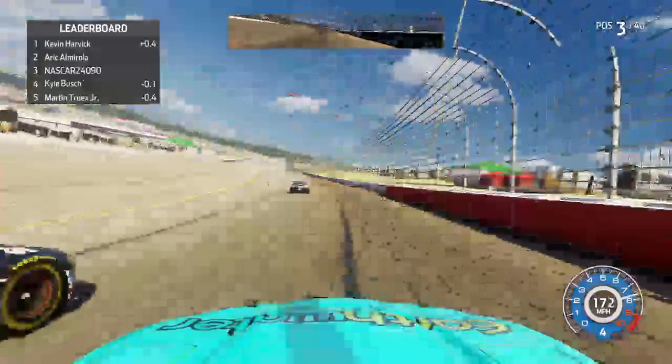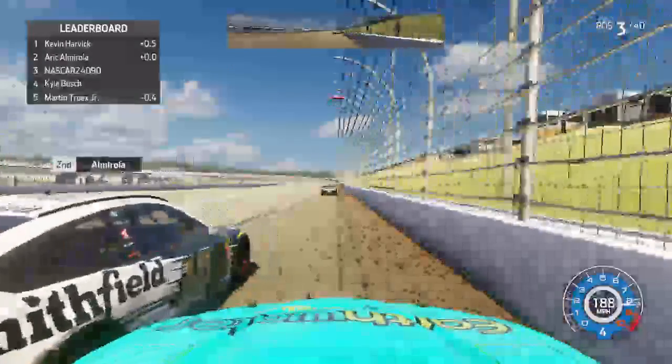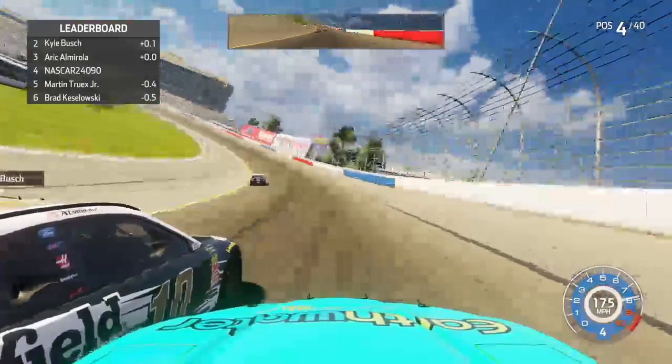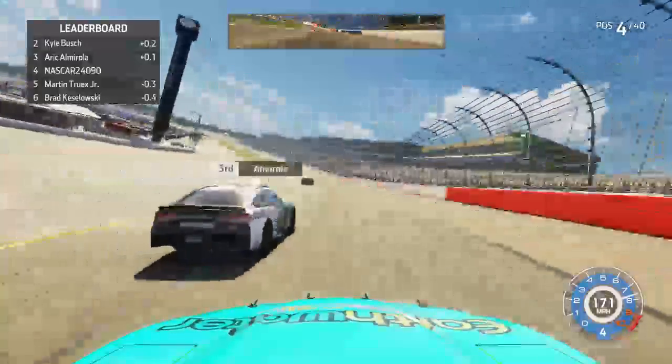But here comes Kyle Busch down to the bottom. Busch has gotten his way in. Oh my goodness, 3 wide here. I'm trying to avoid contact with Almirola. Oh, Almirola comes up into me. Busch is down the inside. Gonna have to give both of these guys the position.